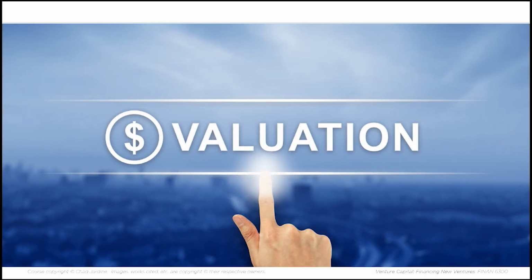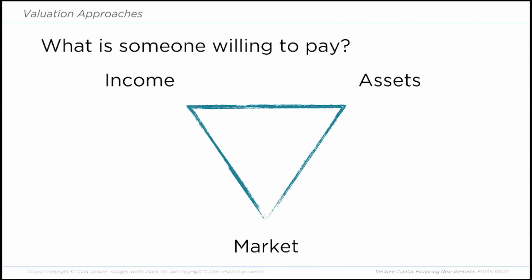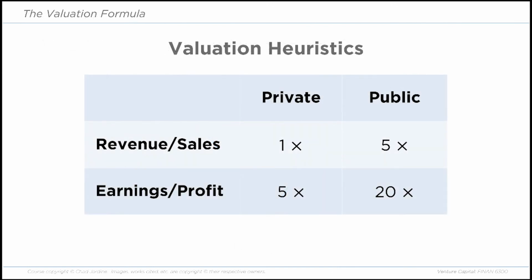We covered three methods for valuation, the income, asset, and market approach, and how most valuation approaches for startups use the market approach. For the market approach, we need to know what the going rate for our type of company shares is, and that means we need comparables. In valuation terms, an industry average multiple gives us a way to approximate value based on certain key metrics like revenue or earnings. And I gave you our basic multiples for revenue and earnings based on private and public company valuations. So this starts to give us a ballpark for what the company is worth.